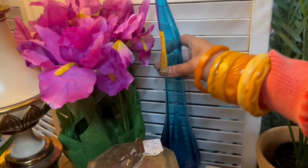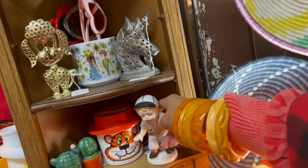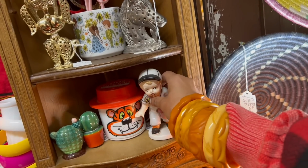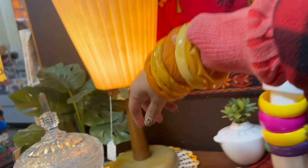Really nice blue vase here. 89 firm. Like the vibe here. $8.95 on the poodle. I just had one of those. Napco baseball boys, $17. Sports stuff doesn't usually do well for me. I like that lamp. That's really fun. Let's just find out. $1.95.